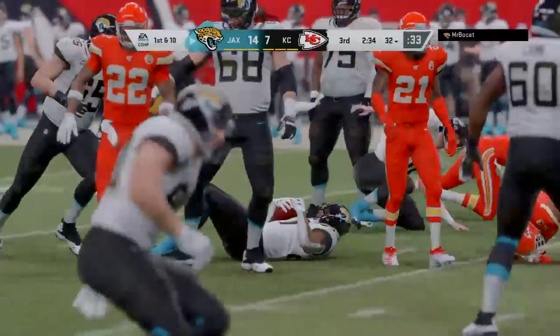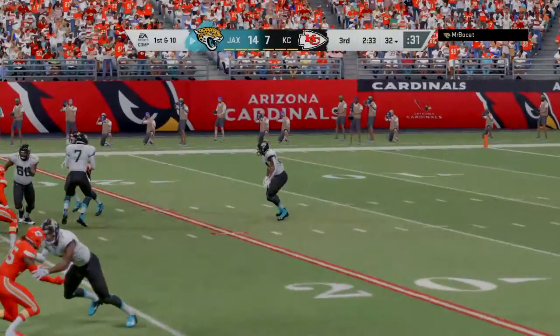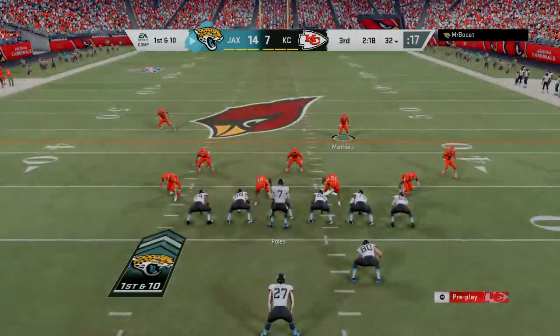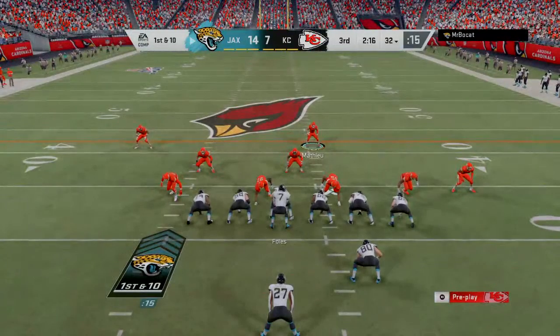Yeah, they really needed to get something going, didn't they? They had punted on the last two possessions. The running game starting to come to the front for them, providing a nice pickup there to keep this drive going.